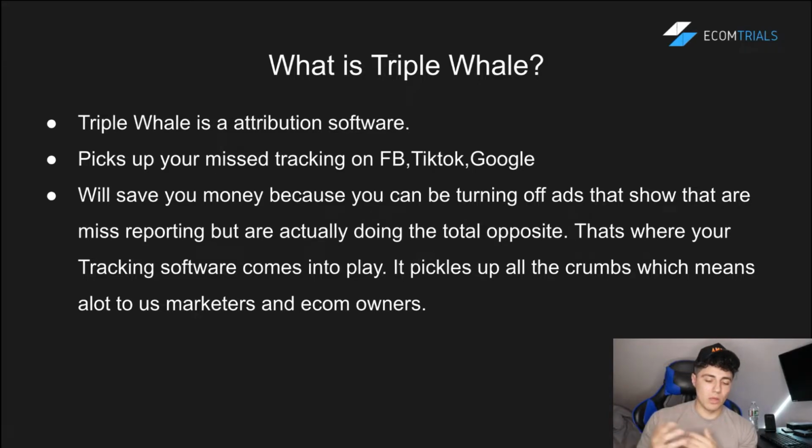So that's where tracking software comes into play. It picks up all the crumbs, which means a lot to us marketers and e-com owners. Crumbs can mean a lot, so that's why I mentioned that also.